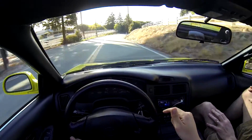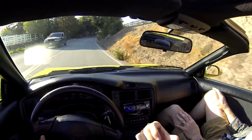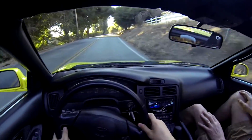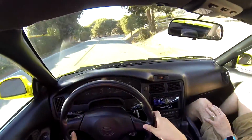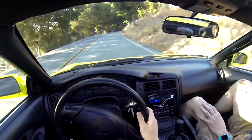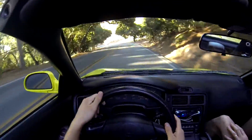I think the tires on this are 225 front section, 235 rears. So I think I'm running 205s in the front. 205s or 215s. And they're 235s in the rear. And they're pretty good tires, right? They're summer tires. They're Michelin Pilots. So pretty good street tires. So the car still has plenty of grip.